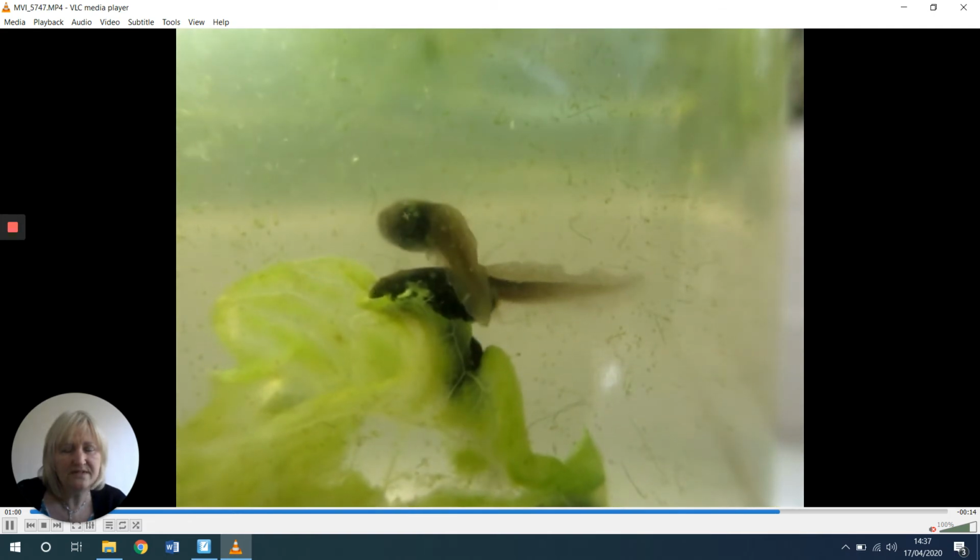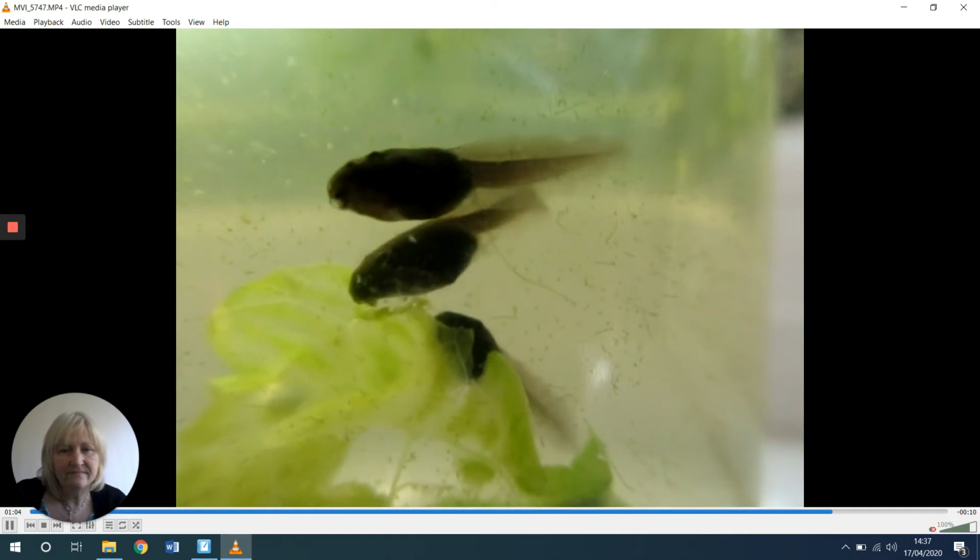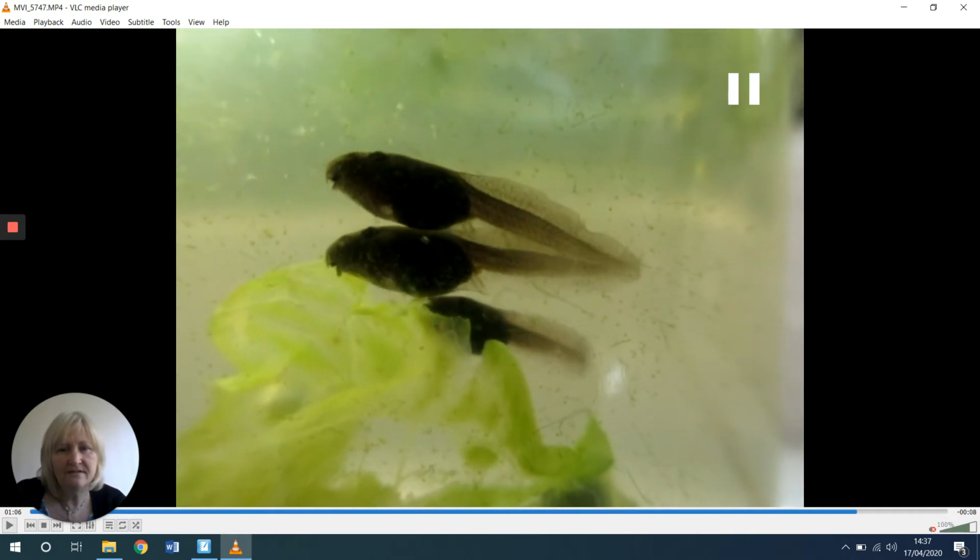Off that one swims. I think he's had enough lunch for a while. There's his brother and sister. Don't forget, these eggs were laid by the same female frog, the same mummy frog laid all of these eggs. So these tadpoles in the water are brothers and sisters. You can see their mouths very clearly there, and their little eyes.